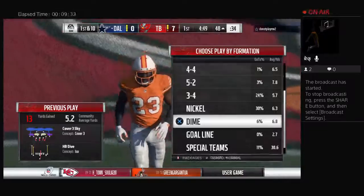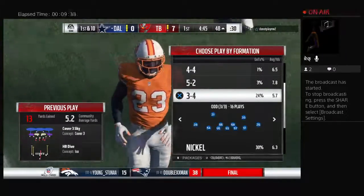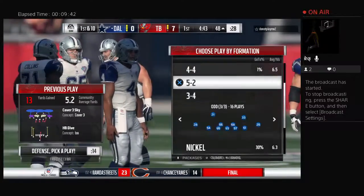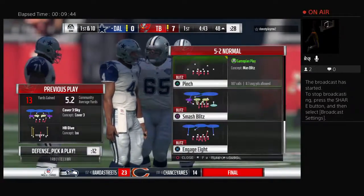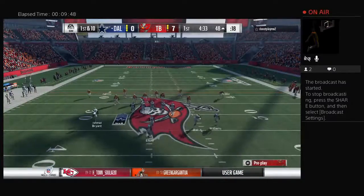Tremendous blocking by the interior of the offensive line. They didn't just gash him there. They blasted a gaping hole for him to gallop through. I think if he comes back to the huddle, he better be giving them a whole lot of credit and thanking them for that much space to rumble. And a new set of downs here after picking up the first on the ground.